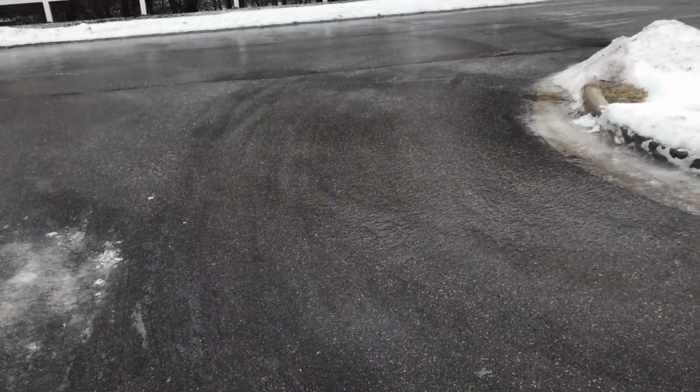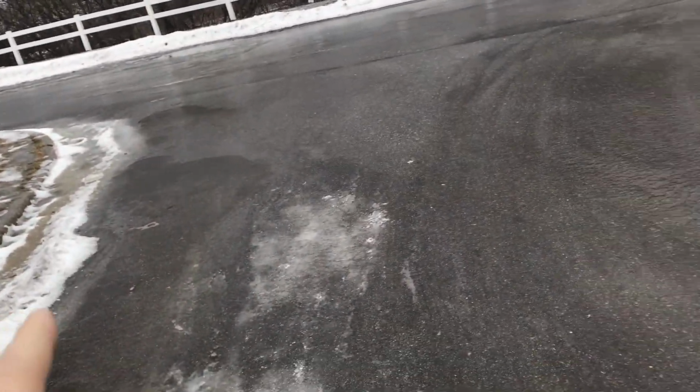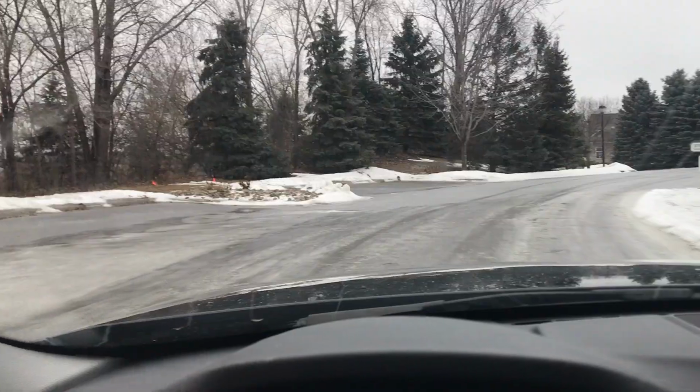So as you can see, it's literally slippery. I'm slipping down, I'm sliding down this road. All right, check this out. What I'm trying to say is everything is slippery. You can't even walk down the street without falling down and breaking something. So be careful if you're out here.